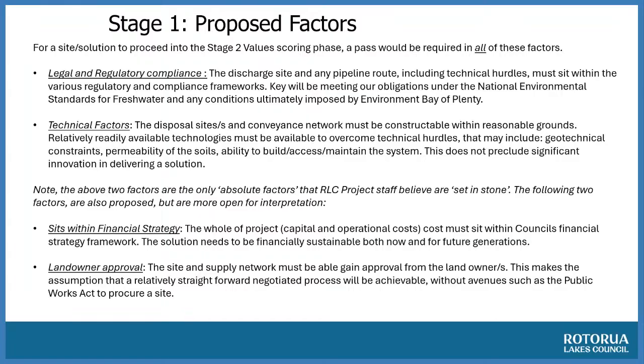we have a financial strategy. Everything you do as elected members in all spheres of your responsibilities relies on your ability to pay for it at some point in time. And you have a financial strategy, which defines how much you want to spend on operational costs, how much you want to raise for your renewals processes, how much you are able to borrow to do new things.